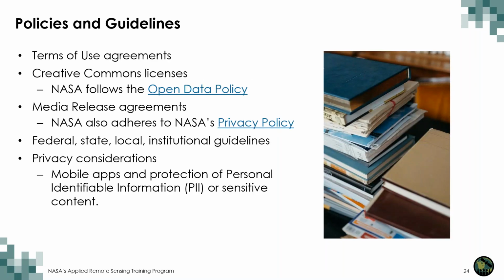There are also many things to consider related to policies and guidelines. All projects should include a terms of use agreement that informs participants of any risks that may be encountered. NASA recommends projects use Creative Commons licenses, which grants individual citizen scientists the right to the data they submit to the project while permitting NASA to use it. Any project with submitted images should also include a media release form.